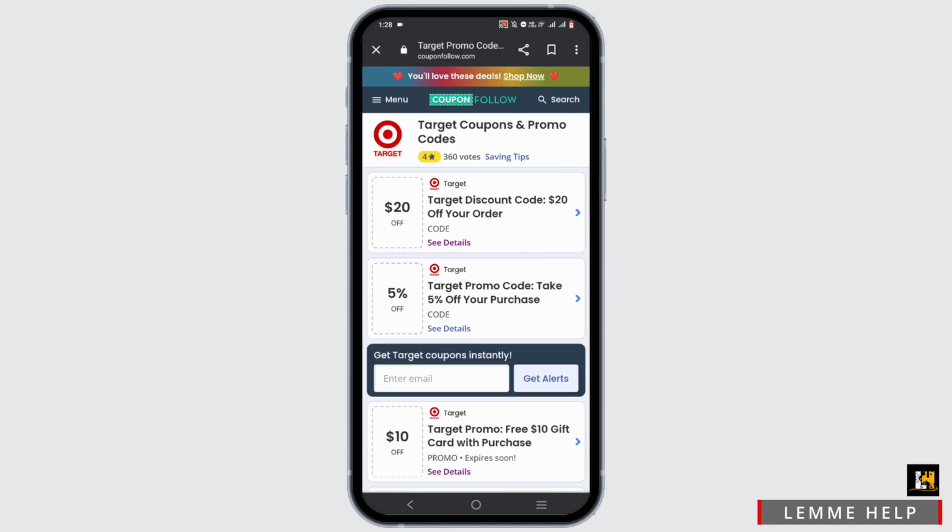Target is a leading retail chain known for its extensive selection of products, ranging from household essentials to trendy fashion items. Its commitment to quality and affordability has made it one of the most convenient shopping experiences, both in store and online. It also offers a diverse range of offerings and exceptional customer service. Let's talk about these promo codes and coupons.